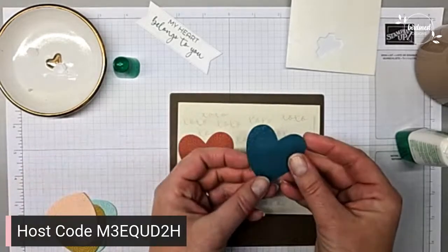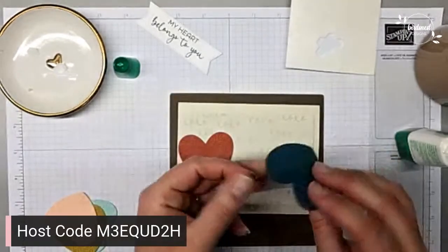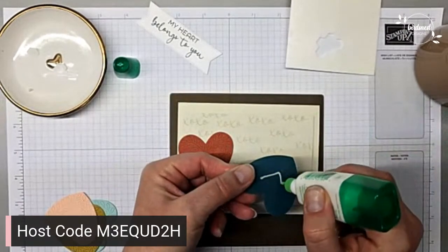So then I'm going to take my pretty peacock piece. I'm going to cut out the heart as I've done here already. And then we're going to put a little bit of glue on the back.